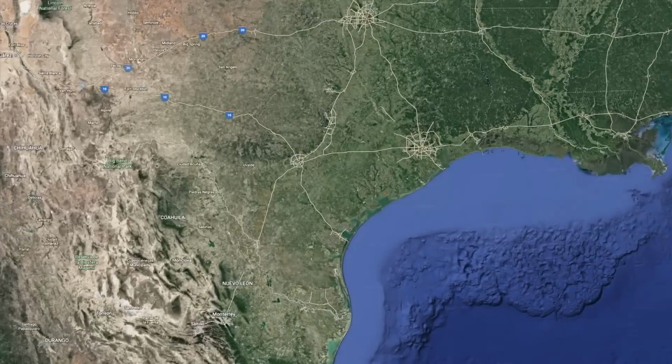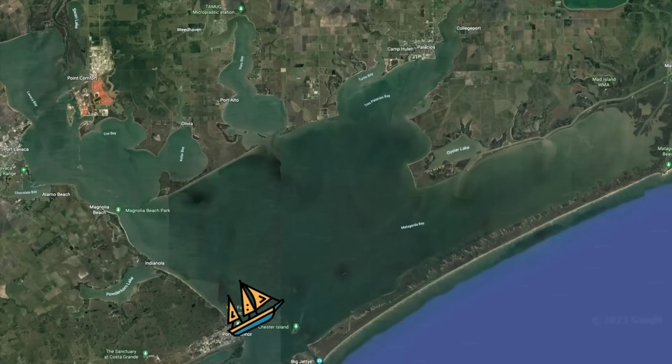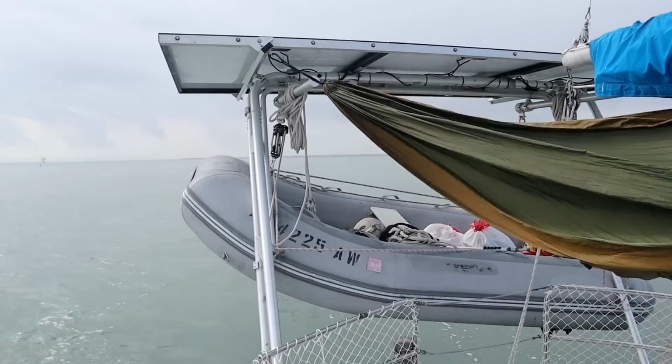Just past Matagorda Shipping Channel, and we have one more shipping channel that crosses us. And then we're actually going to take a detour and head down towards the barrier islands for an anchorage for tonight. We'll make it an early day because of fog in the morning. Put out some hammocks to enjoy this afternoon.